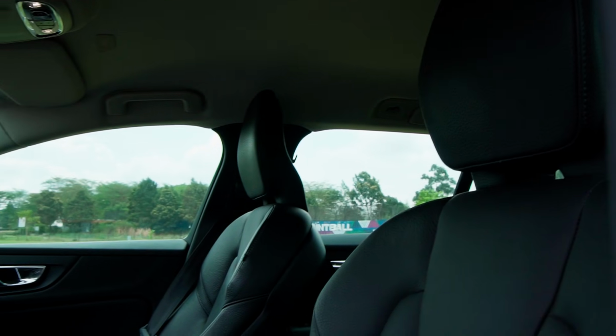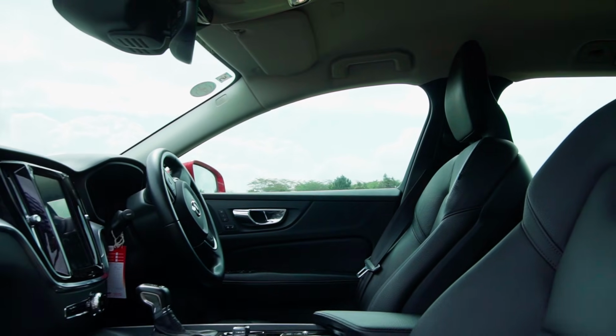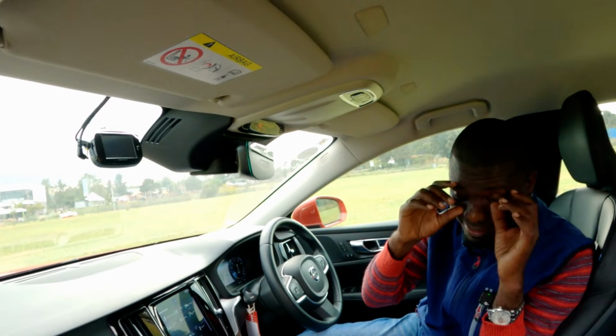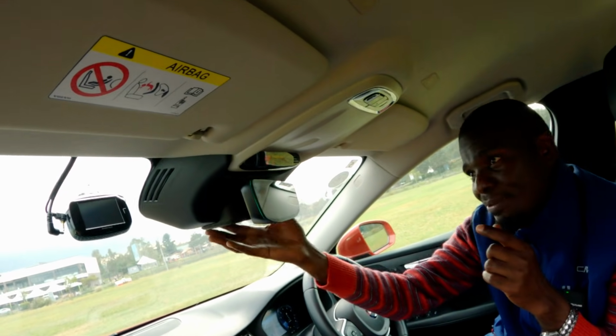The seats, again, are comfortable, orthopedic, with a lot of safety features going on. I believe I've done a good job in exhausting what this car has. The only thing I don't like is the fact that they didn't give me a place where I can store my stanners. And then your systems here, the Intelli-Safe system is right here.